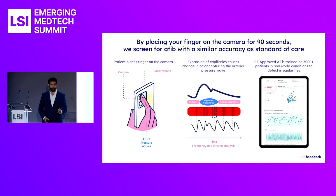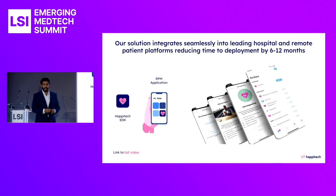How does it work? By placing your finger on the camera, we detect the tiny color changes that are caused by the pressure increase as the blood is pumping and increasing the capillaries. And then our CE-approved AI does the rest. Simple as that. Now, the beauty of our solution is we're not an app.